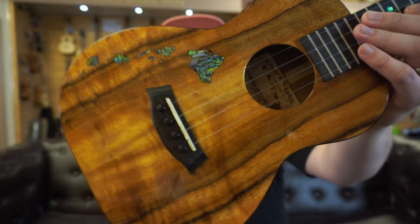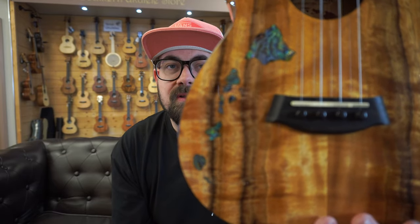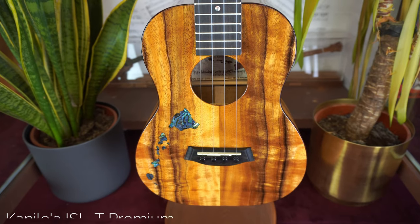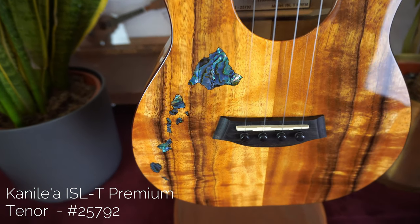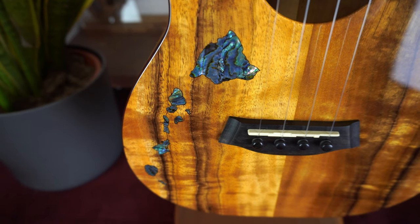We're going to close out today's video with a ukulele that I've long admired, something that has that 1940s, 1950s Hawaiian lap steel guitar chic to it. Just a tiny bit of reference to Hawaii with the Hawaiian Islands on the front inlaid in abalone. This is the KANILE'A ISL-T Premium. Let's just take a closer look, because we're not talking about this Koa, but look at the Koa on this.